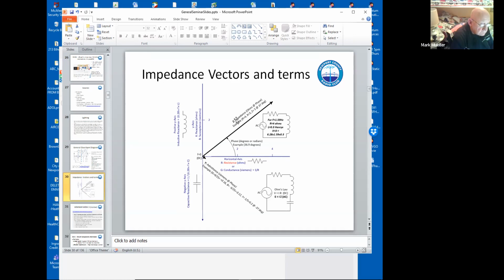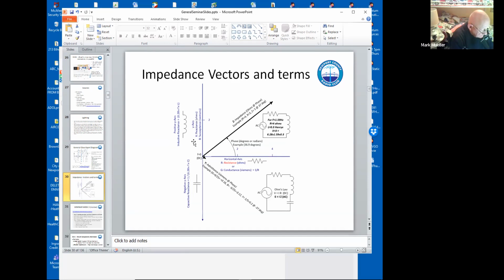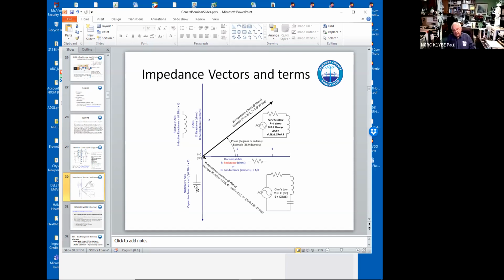There's another word called impedance, which is actually one of those arrows that we draw on a map. It's a vector. Impedance needs 2 things. It needs this direction and it needs this direction. So if I want to know what this direction is, I look over here and it tells me X is the reactance.